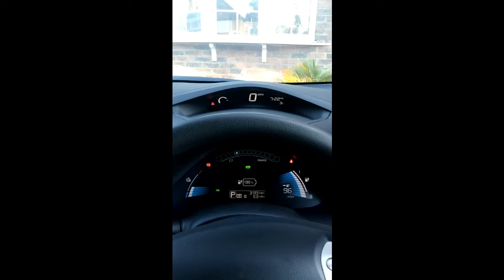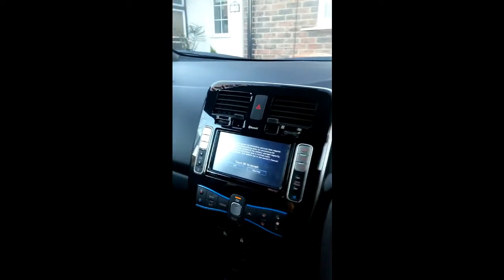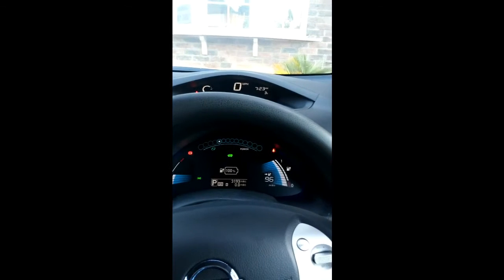This is the 24 kilowatt Centre model, so it's not the top of the range. So we don't have all the heated seats and the heated steering wheel and all the rest of it. And the seats are just standard seats, as you can tell. It's not the basic model. It's the Centre. Okay, we'll see how we get on.